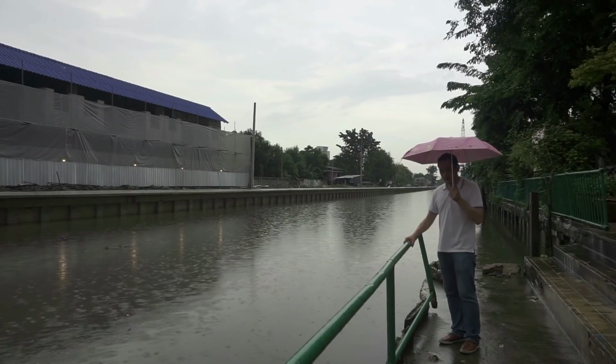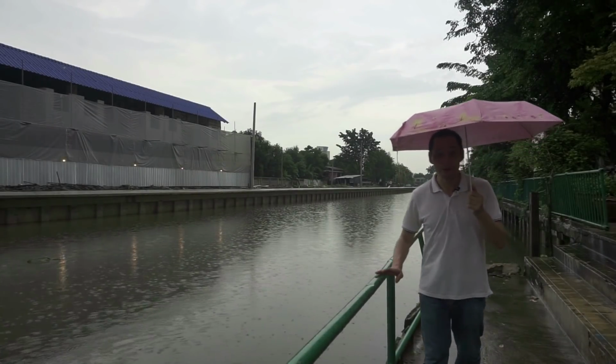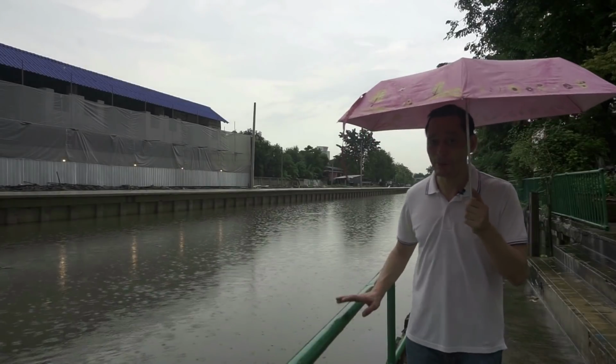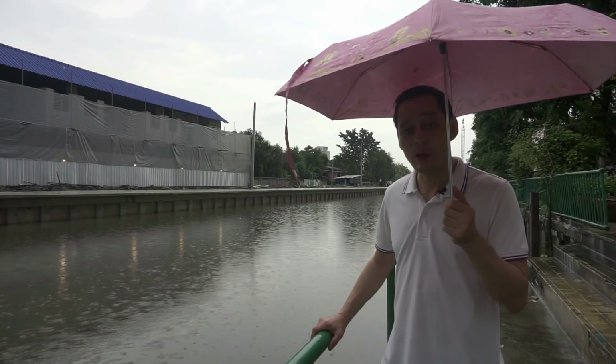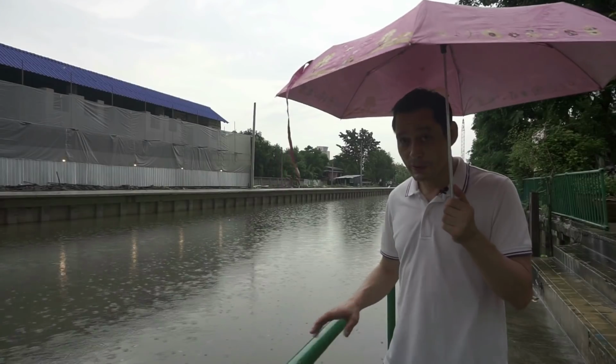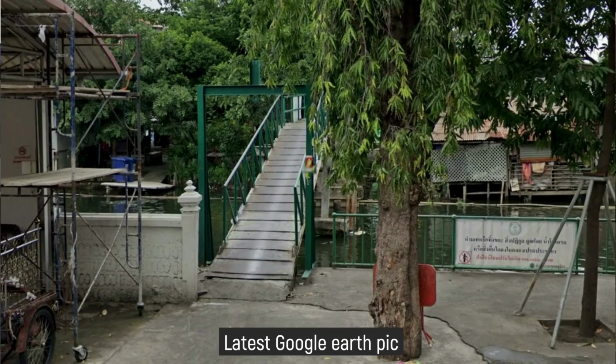I better not lean against this too much. I'm 73 kilos with my clothes on and obviously 65 without. Anyway, I'm at the back of Wat Samian Nari, and the reason why I cut through this temple was I wanted to get over a footbridge that used to be here. Obviously Google Earth is well out of date.